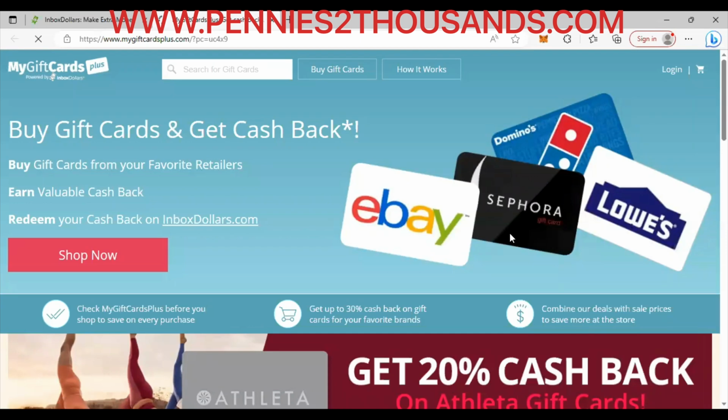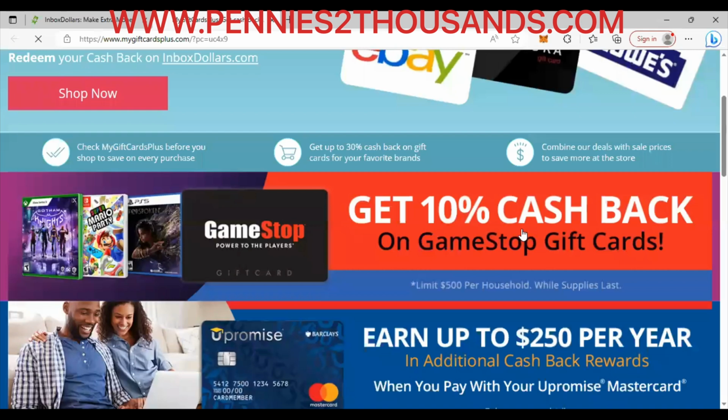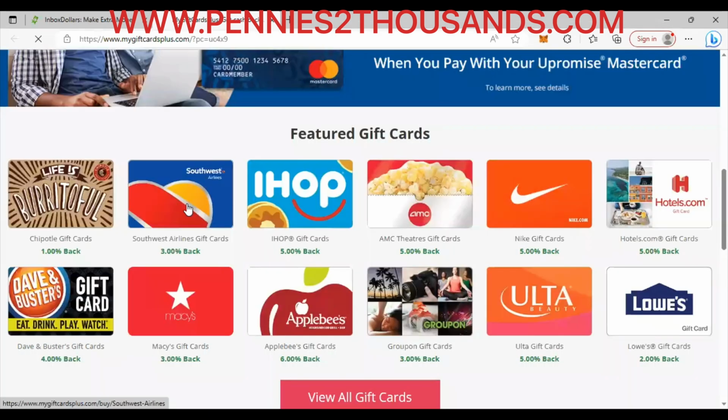So basically what it is with the gift cards, whatever gift card you buy, you can actually get cash back, and they'll put it in your Inboxdollars account. So let me scroll down here and just show you some of the gift cards they have. If it's something that you can use, right here, I fly a lot. So Southwest is one of my favorite airlines to use. I know if I buy a gift card, I get 3% cash back in my Inbox Dollars account.